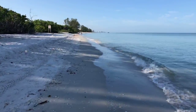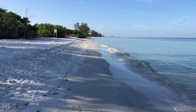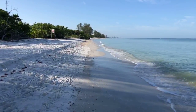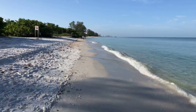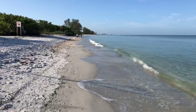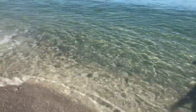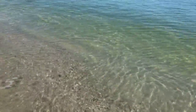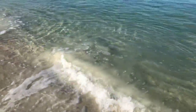We didn't find any shark's teeth this morning. Dadgummit. That was part of our mission, combing the whole beach. We were hoping to find some shark's teeth, but we did not find any. They're out there. They're here. Some people just have better eyesight and they find all those sharks' teeth. Look at that water. No signs of any of the effects of that Lake O release down here. That's further north. The water's nice and clear here.